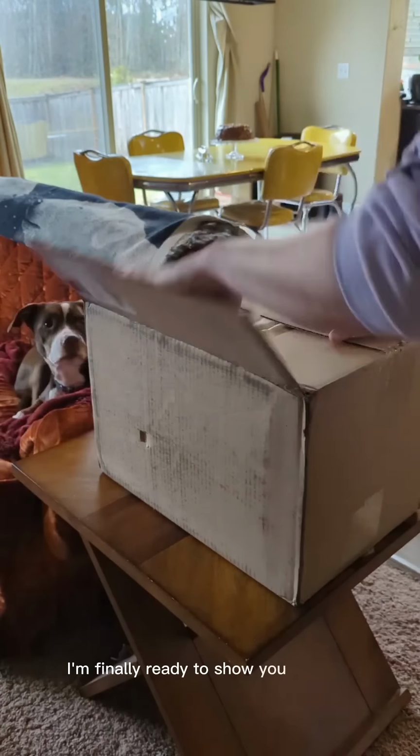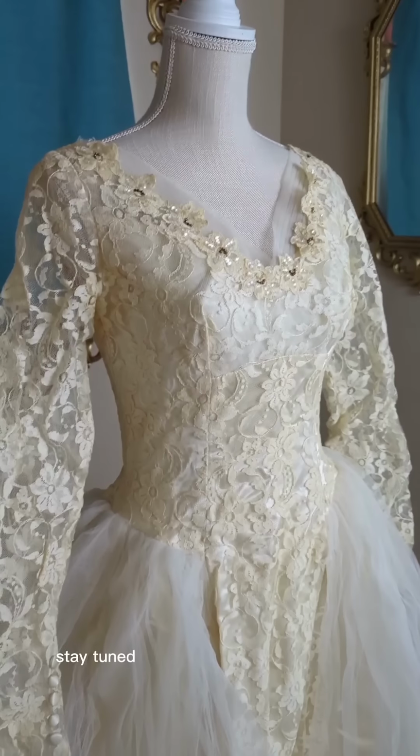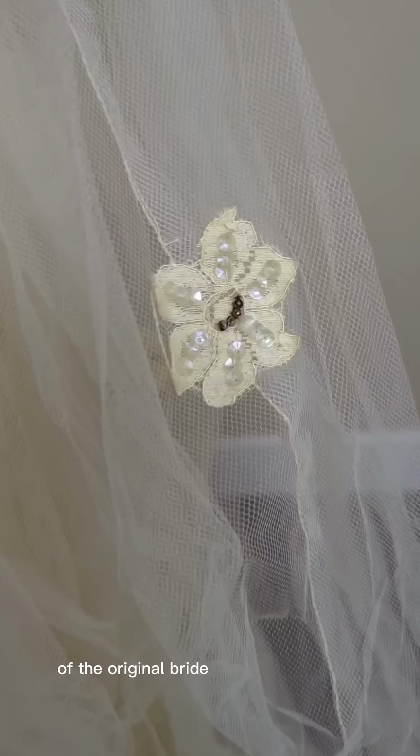I'm finally ready to show you the update of the wedding dress from 1956 that was donated by a follower. Stay tuned until the end if you want to see the photo of the original bride in this dress.